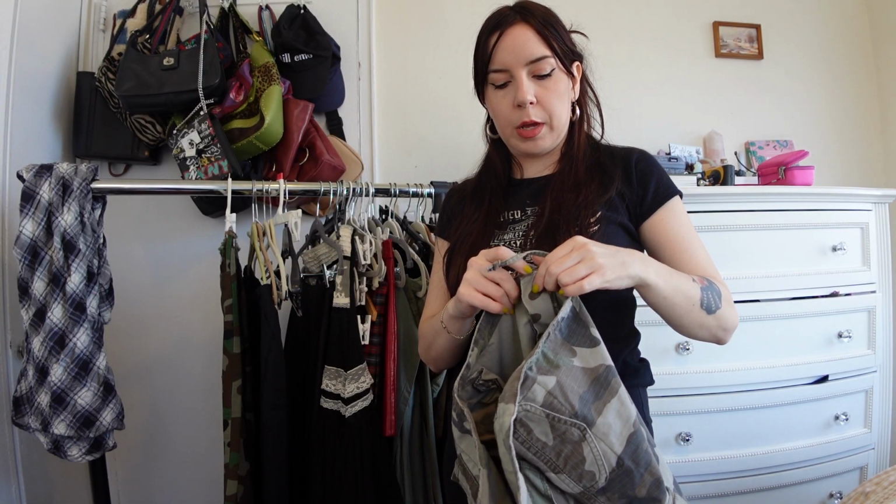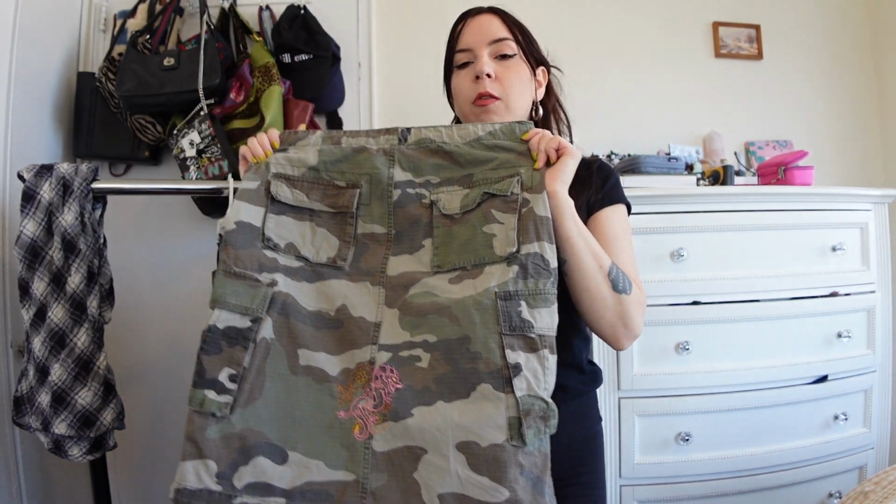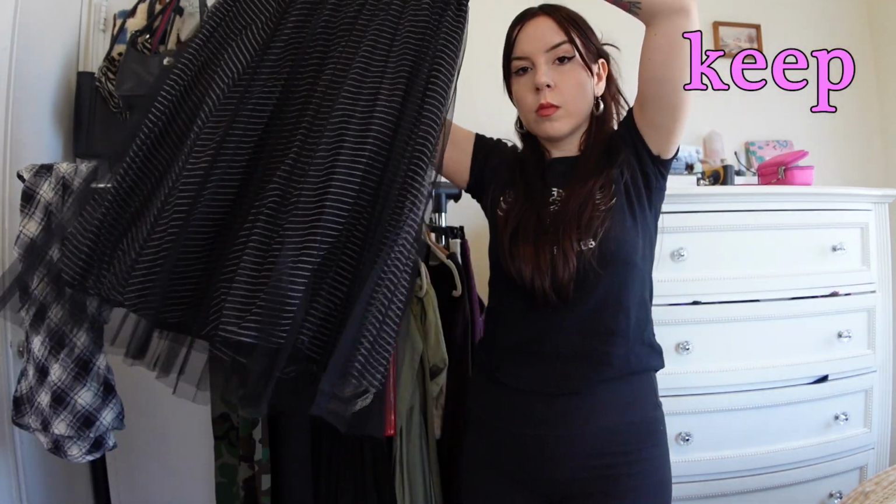So I am going to keep that other army camo skirt. And I just got this one recently and I liked it because it's a knee-length skirt and it has the cargo pockets and then it has this dragon in the back. But unfortunately, it's a little bit too small. I wore it in my last thrift haul video, but I really can picture someone styling this so cute, so I will sell her.